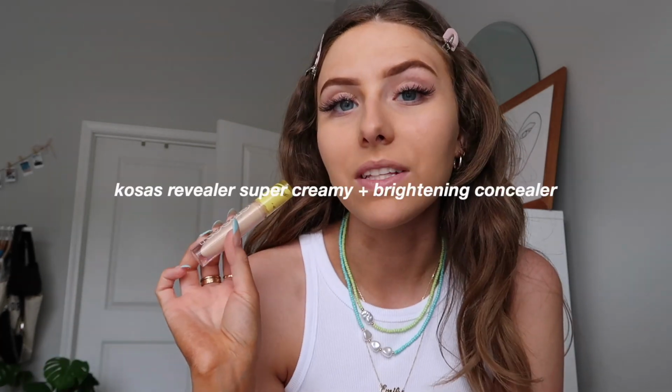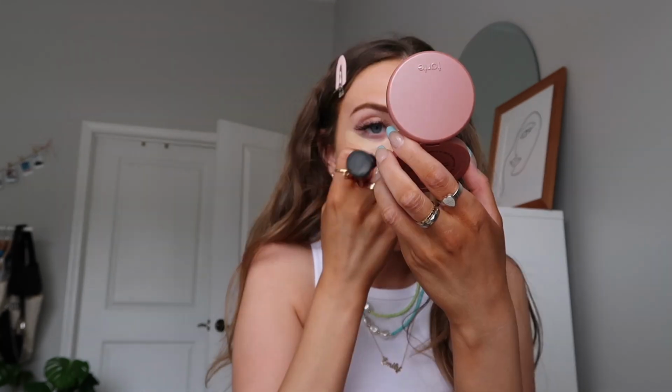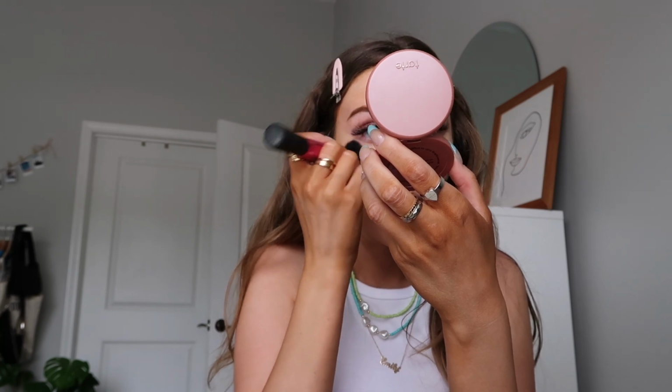Now I'm gonna go in with some concealer. I love this Kosas one. It's really creamy and just has nice coverage, but it's not too thick. It's just really, really nice. So I'm gonna go in with this under my eyes. That just kind of brightens up the under eyes.